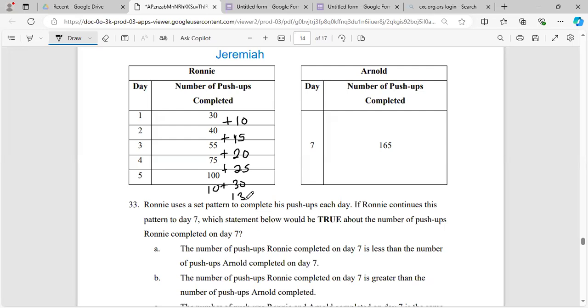And then 30 plus 5 is 35. So 130 plus 35 gives 165. Then you're going to look at the options. So that's day 7. On day 7 he completed 165 push-ups as well as Arnold. So you're going to look at the options now.